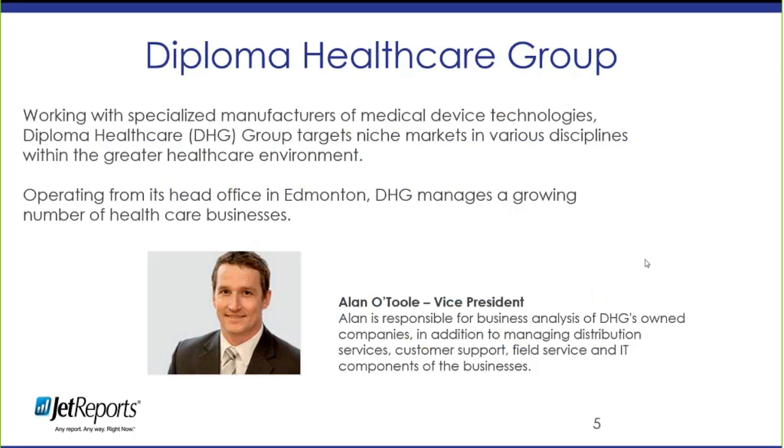And so you can see there they are a healthcare management group. They acquire companies that manufacture and sell various healthcare devices, and they work with them in getting those companies out to market. And I'm sure that I butchered that. I'm going to give Alan a chance to talk about exactly what they do.